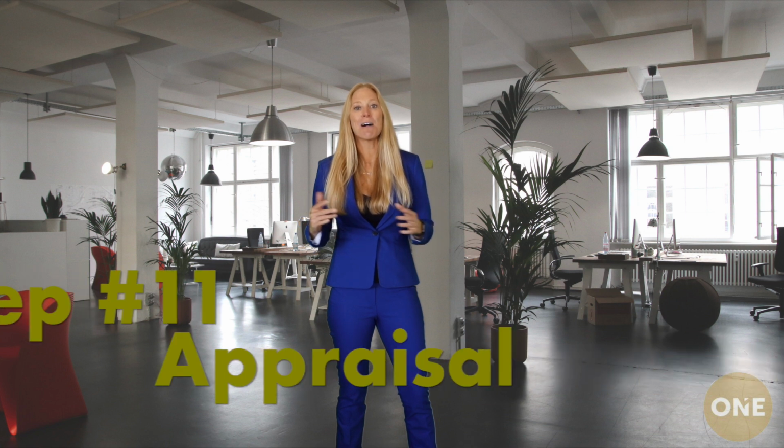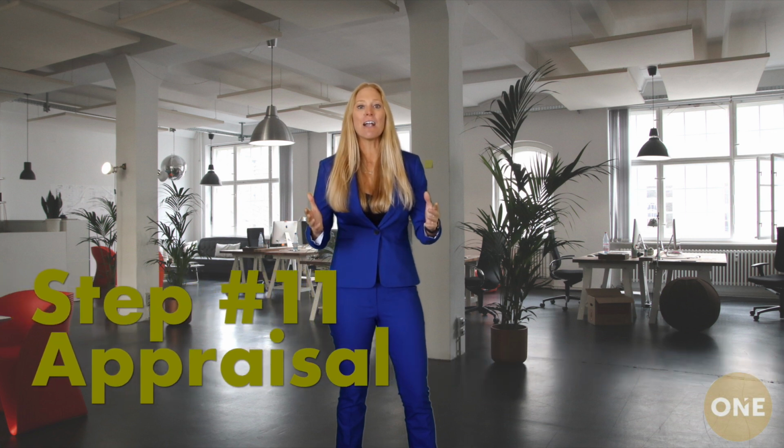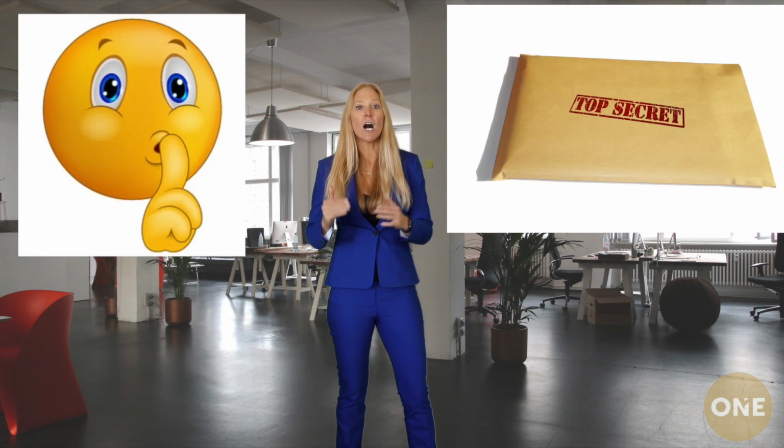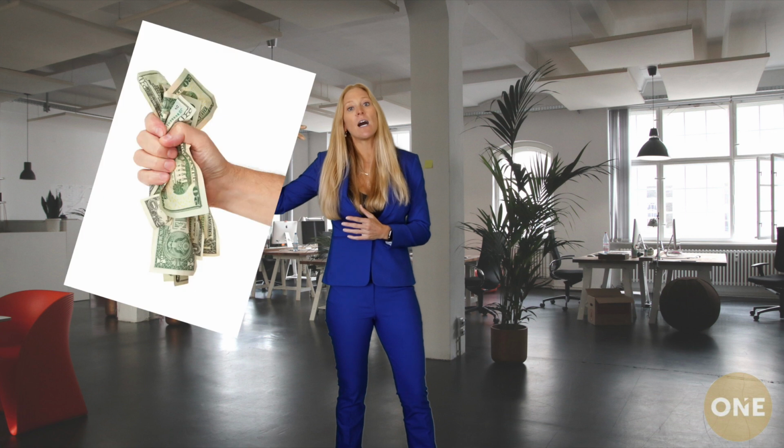Now that we're done with the inspection period and repair request, it's time to move on to step 11. Time for the buyer to order the appraisal. The appraisal is bought and paid for by the buyer, so they are in no way obligated to give you a copy of that appraisal. But we will find out if it did come in at value. That would be the purchase price, and that's really all that matters to us because we're under contract at this point. If it did come in over, then they get that equity.